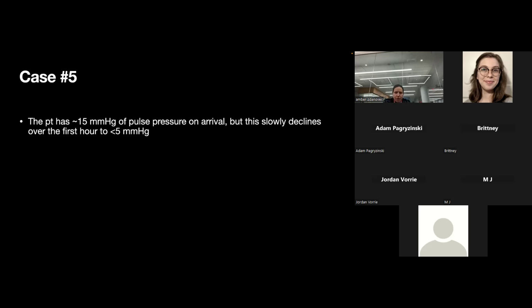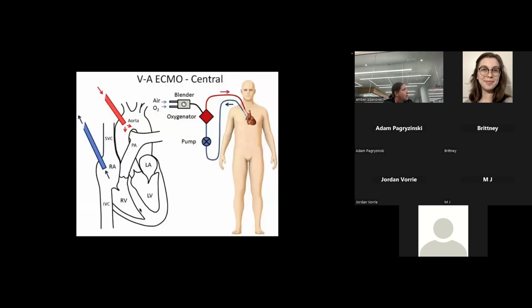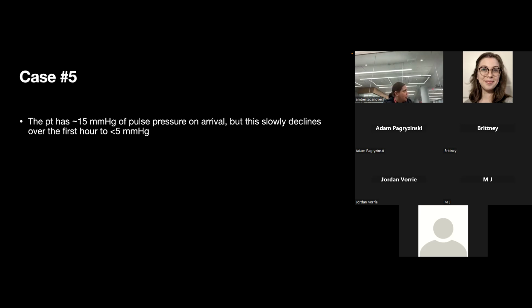So remember, just for those that don't do a lot of central ECMO, you're sucking blood from here and putting it back in here, but there's always going to be some blood that continues to go through the heart. The ECMO circuit's not going to capture all that. So a lot of times they do have some pulse pressure, which is good because that shows that the LV is ejecting. So if it drops to less than 5, what are some of the things you're thinking of? Why would your pulse pressure drop?